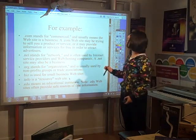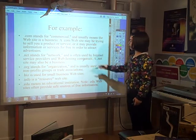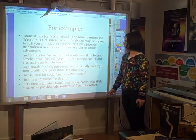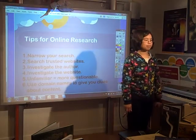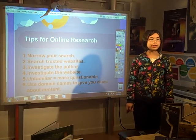Some other ones are .net, stands for network, used by internet service providers, web hosting companies, and businesses. .biz is a small business website. .info is a resource website. So, just a few. Now, here are some tips for online research.